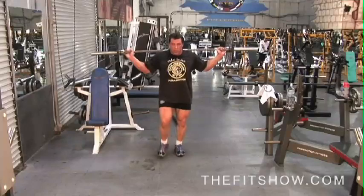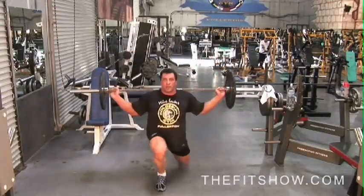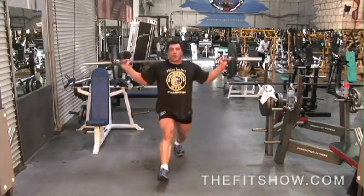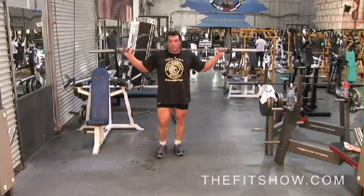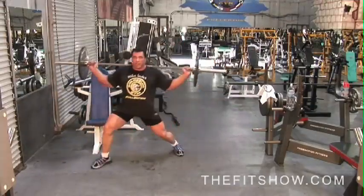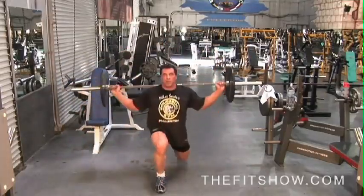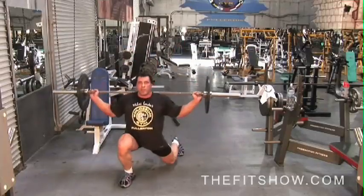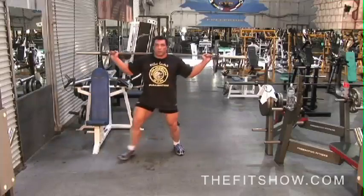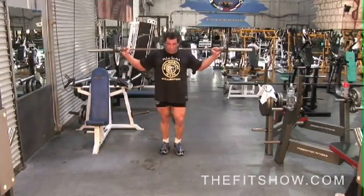Okay, we can go straight forward, which is regular lunge, like everybody does it. Full range, all the way down. Strong push back. Now variation, we go to the side. And extreme side, side lunge. Front, medium, and all the way to the side. Strong push. Now another variation, we go short, medium, long.